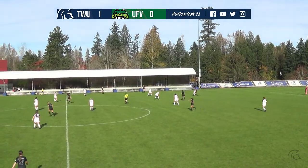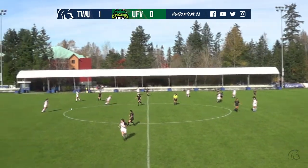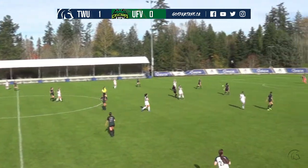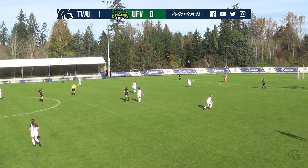Perkovic plays it up. Spartans still pressuring. Taken at half by Grace Vandenbrink, the 2nd year for the Spartans. Here's Hicks. Tried to find Field up the field, but Perkovic there to play it for the Cascades.